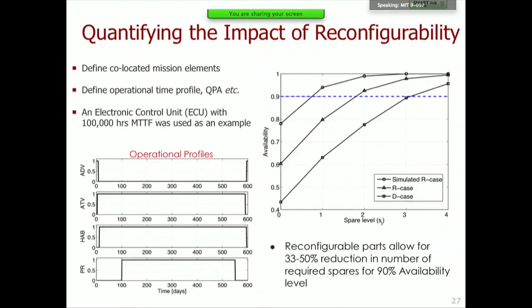So, using closed form analytics to calculate the minimum number of spares you need, this is the R case, the reconfigurable case, you can see that you can achieve that same requirement with two spares. You see that? That's this line here. And this is a conservative model. So by doing reconfigurable and common spares and scavenging, you can cut your number of spares in half and still achieve a 90% system availability.